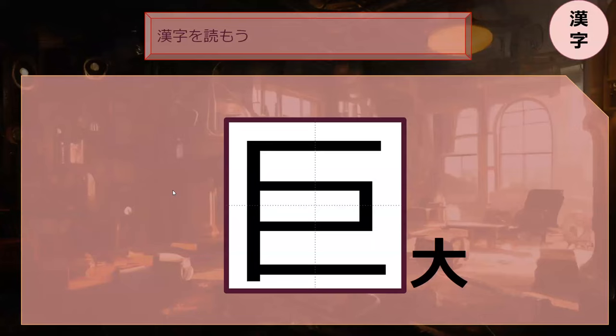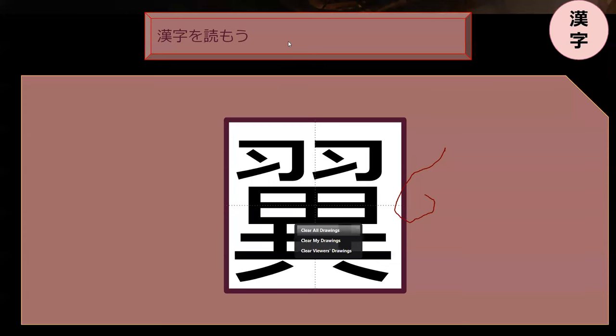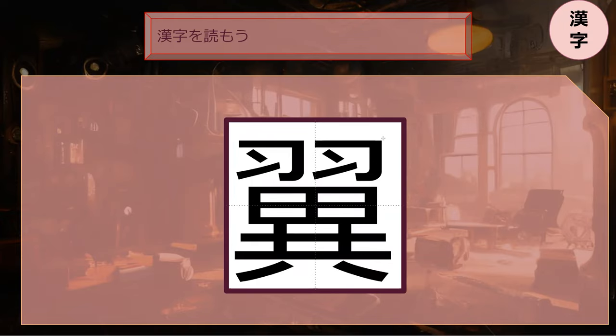Kyo. Perfect. Do you happen to know what tsubasa are? Especially if you watch the Tsubasa anime. Tsubasa are wings. Yes, wings. Perfect. Of course, this is the kanji for tsubasa, which is actually very useful as it has two hane, because wings, of course, means you need to have wings in order to have wings. Hane, hane, hane, tsubasa.